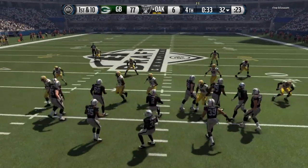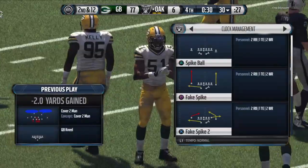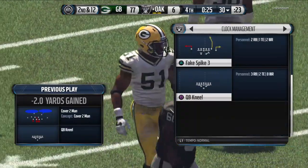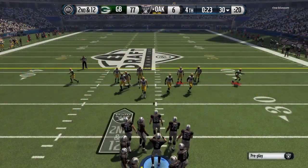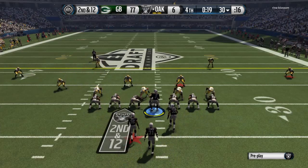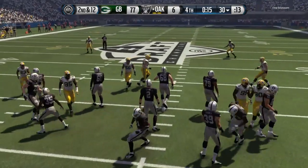The Raiders from the 32. Good job by the defense. They stopped the first down play that time by the offense, and now they have a good situation. Loss of a couple that time. Second down here. Takes the knee.